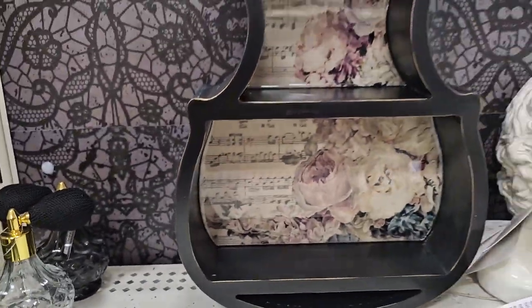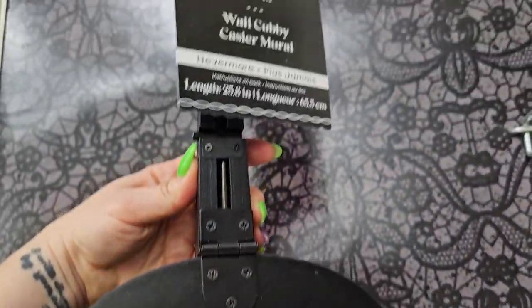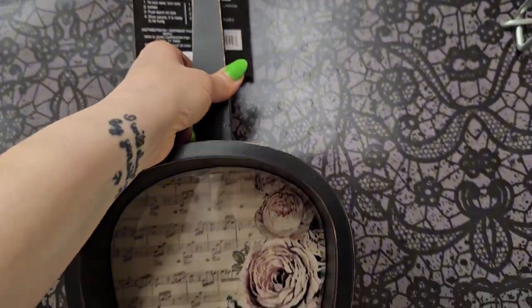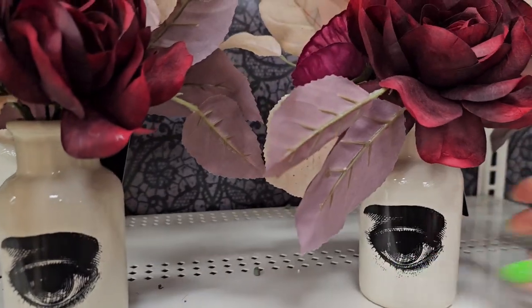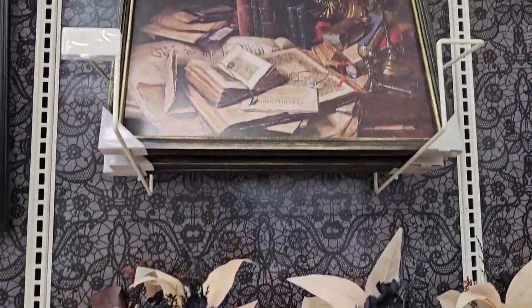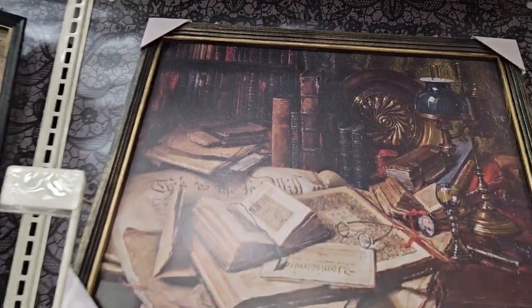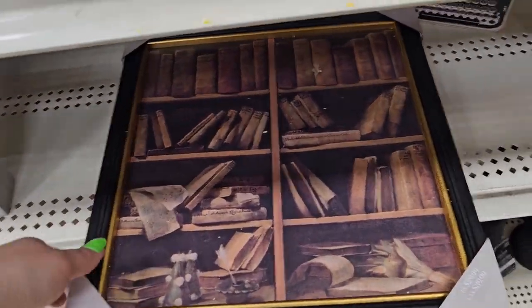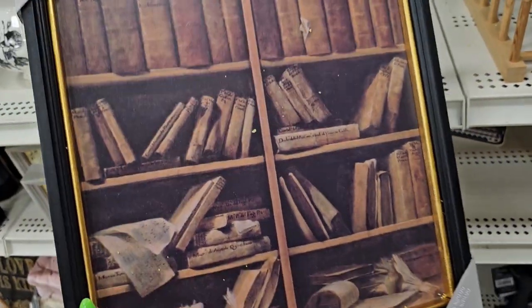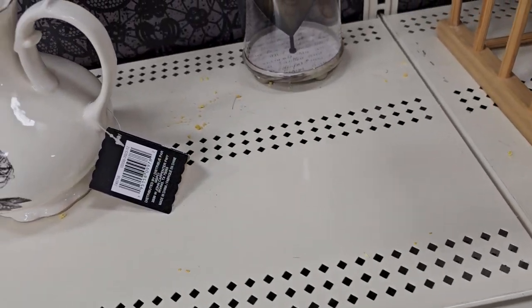I just have to jump in and say how much I adored this little violin shelf or whatever it's supposed to be. Ugh, adored it. More eyeballs! And here's a couple more of the art pieces that I really loved that they had there. If I had my dream home with a library, I would have bought those also if I had had money. But that's beside the point. Those pieces were beautiful. Love, love, love.